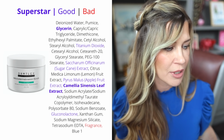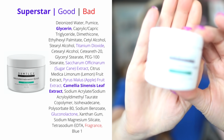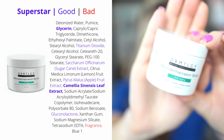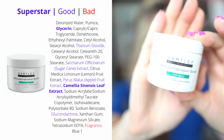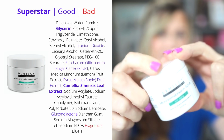So the next thing on my list is going to be from Dermatology. This is their Microdermabrasion Scrub. I love this so much. This was definitely the year when I started to dabble back into manual scrubs and microdermabrasion. This scrub in particular is nice.